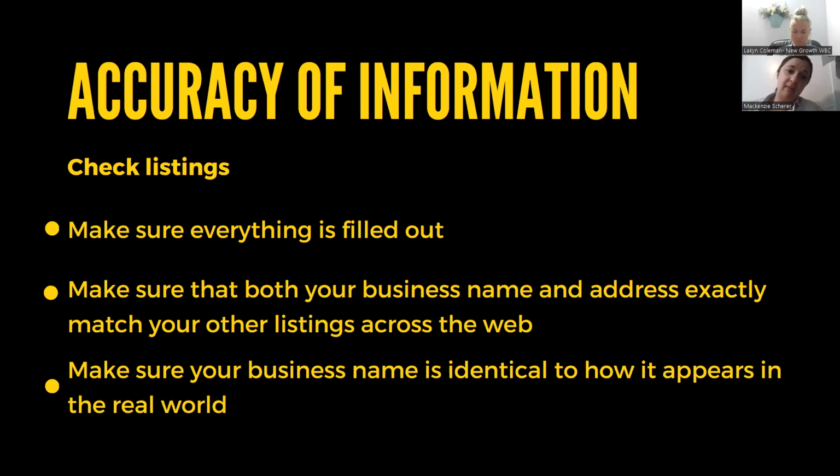You're going to want to make sure that both your business name and address match exactly to any other listings that you have across the web. I actually had a situation where one of my businesses was flagged through Google My Business, and I had to take a picture of my office front that had signage and all kinds of stuff and send it to Google to get it re-verified, because my address was different. My office address was different than what my actual LLC address was at the time.